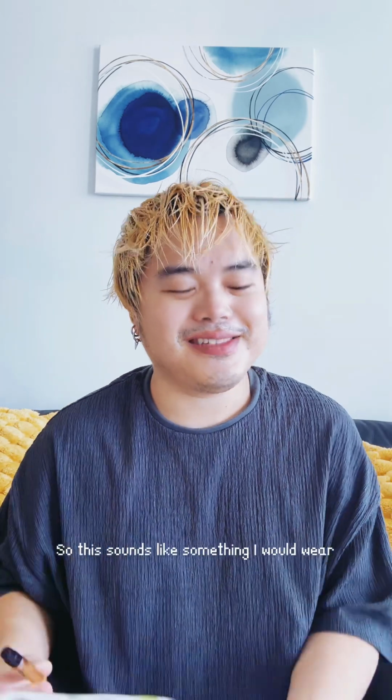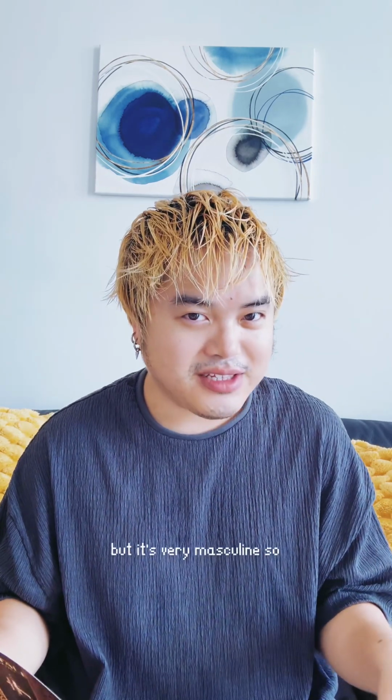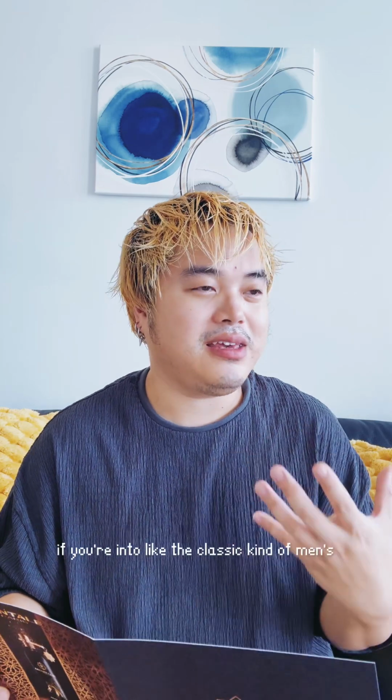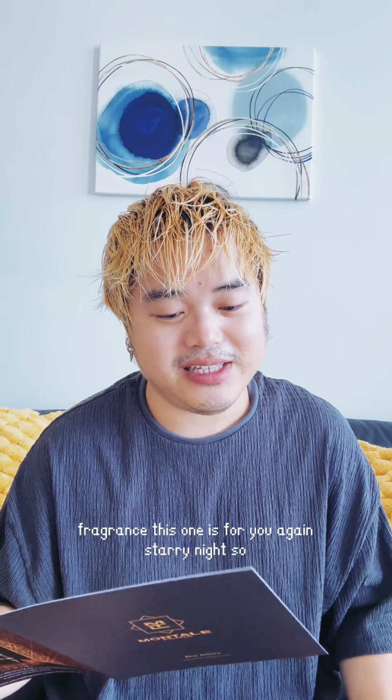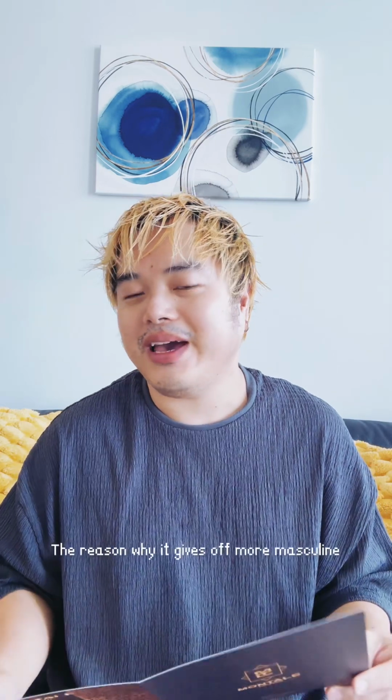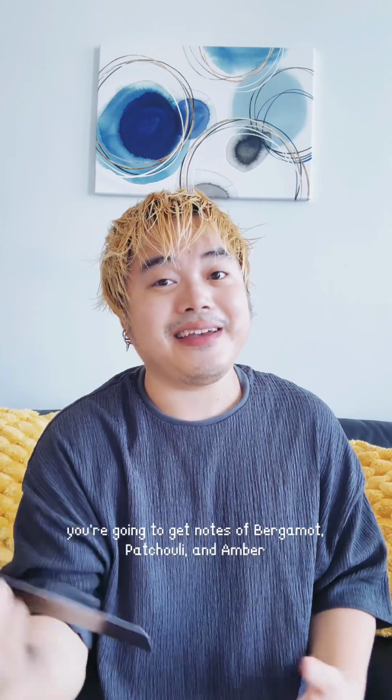Another one I tried last night was Starry Night. This sounds like something I would wear, but after wearing it, it's not my type of fragrance. I don't hate it, but it's very masculine. If you're into the classic kind of men's fragrance, this one is for you. Again, Starry Night. The reason it gives off a more masculine fragrance is the patchouli attached to it. The Starry Night over here, you're gonna get notes of bergamot, patchouli, and amber.